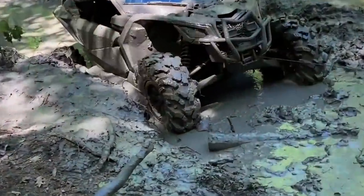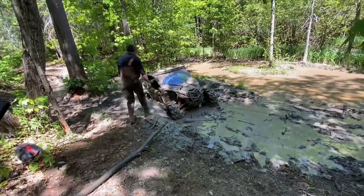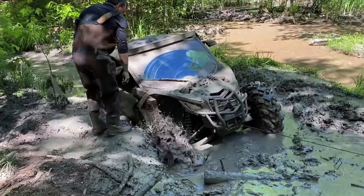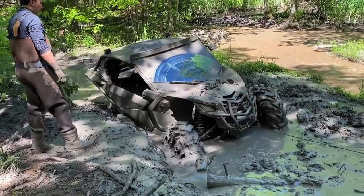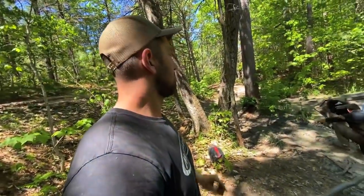Pull that tree down. Oh yeah, look at the log he's pushing up on the side. Holy fuck. English! Yeah. Nostlovia. Could have just backed out. He's committed though.